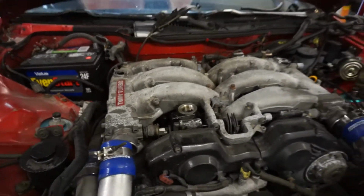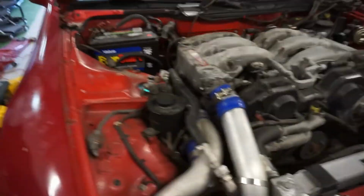All right, motor stripped down, ready to take the manifold off. But I haven't done it yet because I wanted you guys to see it with me in real time.